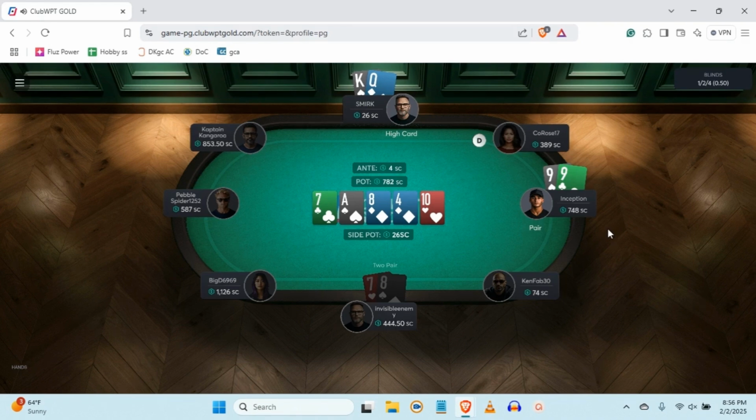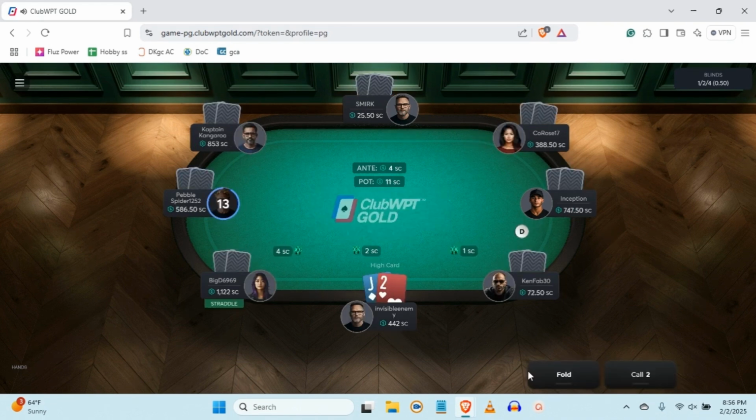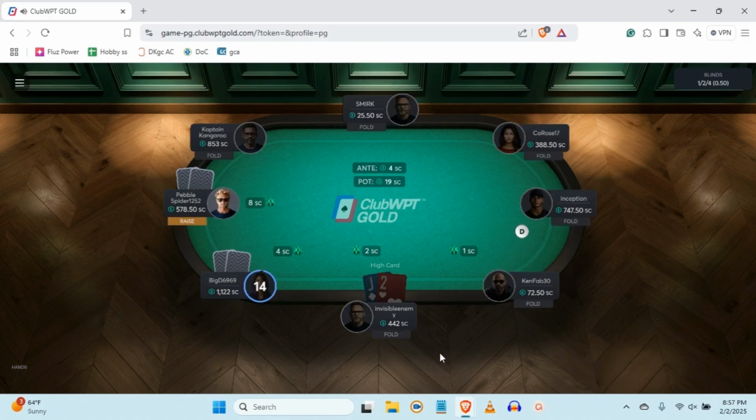King queen, nothing. And Inception calls it off with pocket nines. Wow. So that's interesting. Smirk had nothing on the flop, raised on the flop as a bluff, but then just checked the turn and decided to all in on the river.